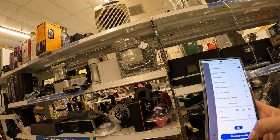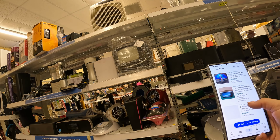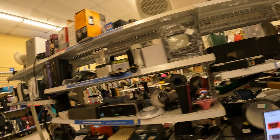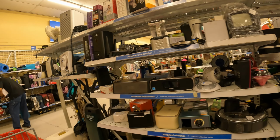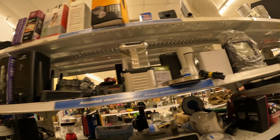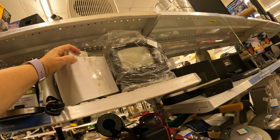So I'm not seeing that exact one. That one was like 15 bucks. Exactly. Yeah, so for $10, I left it behind. Scanning some more. That's annoying.